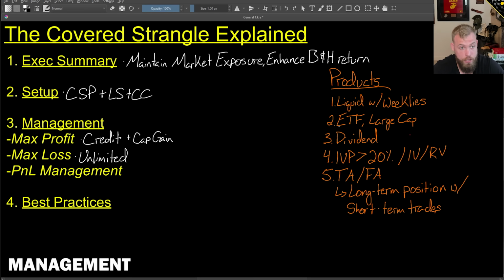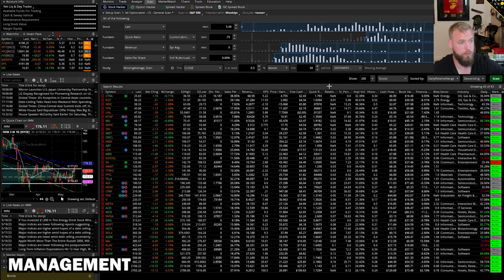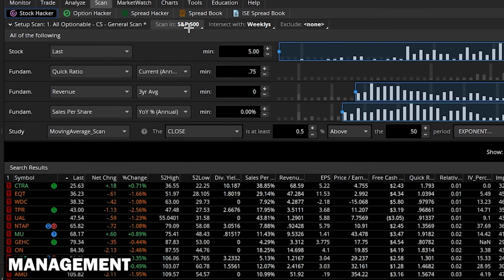Then for individual stocks, fundamental analysis is really important. I'm going to be looking at things like sales, revenue, overall profitability of the company, which if we take a quick look at a scan, this is just a very general scan that I use. This is looking within the S&P 500 that has weeklies. I'm looking for something that's solvent, has a decent quick ratio. Typically, I prefer it above 1.